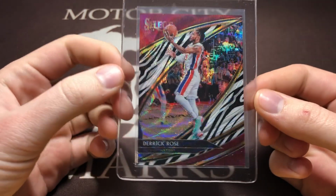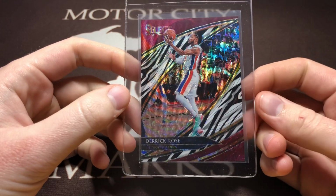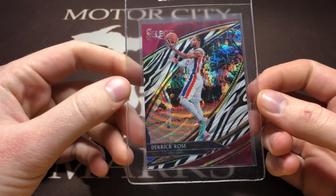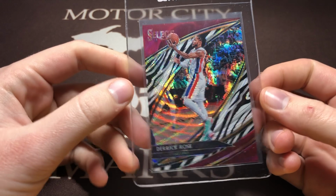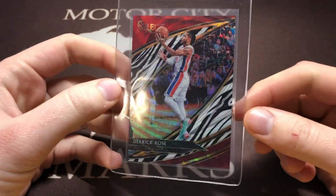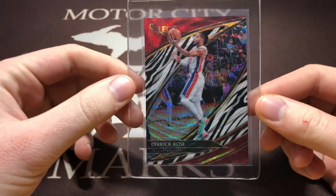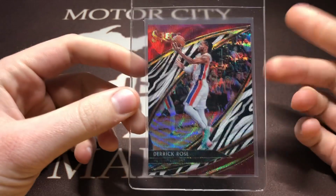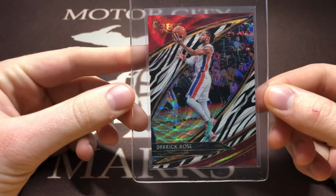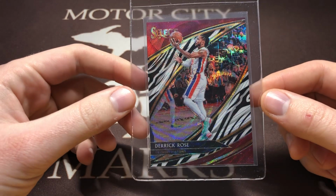It's of Derrick Rose, Detroit Pistons uniform, and it is the Zebra Parallel. Derrick Rose has been my favorite player in the NBA since he came into the league with the Bulls. I had a rookie and a rookie refractor from Topps Chrome back in the day. I decided to move those because they were selling for pretty well before his unfortunate first injury. But when he signed with the Pistons early this offseason, I knew I had to pick up something rare of him in Pistons uniform. And until I think Donruss, he had an insert in Pistons uniform.